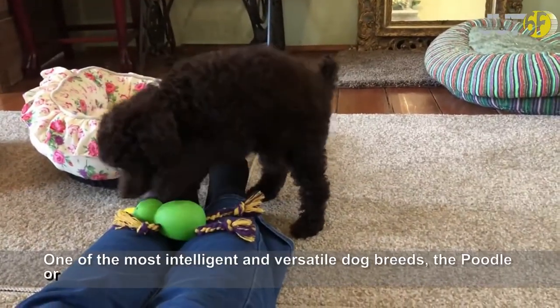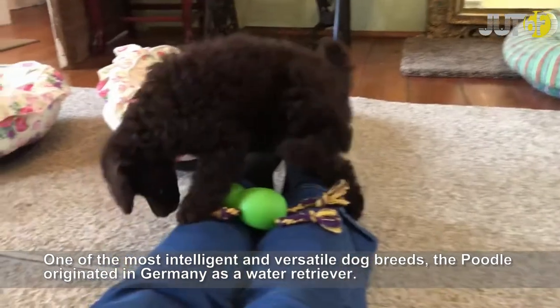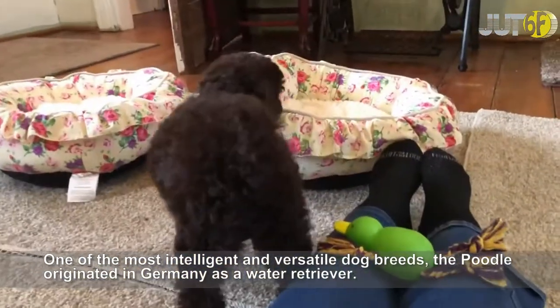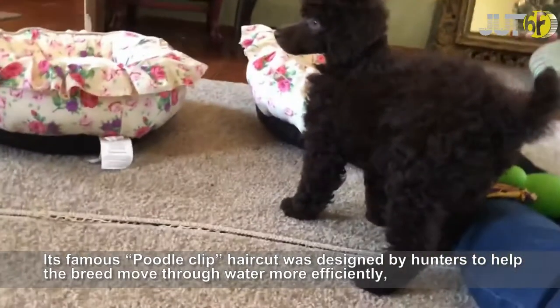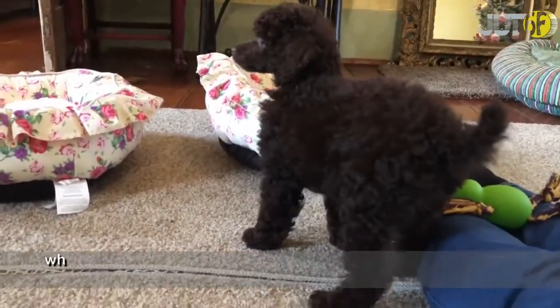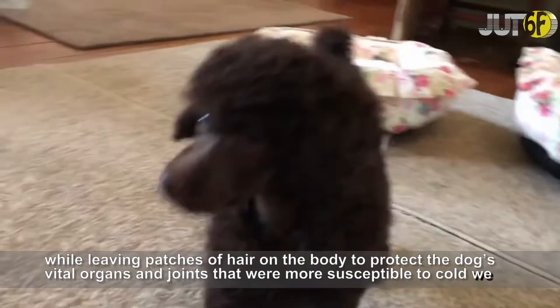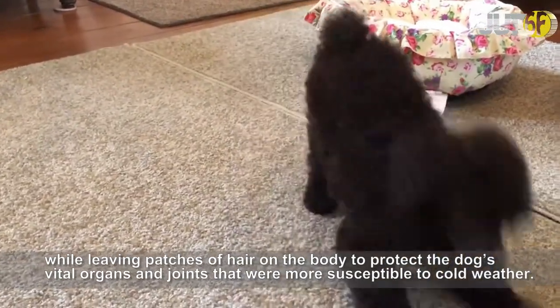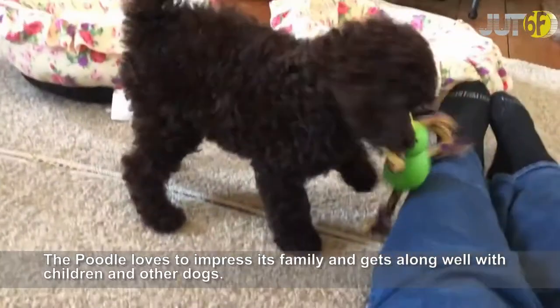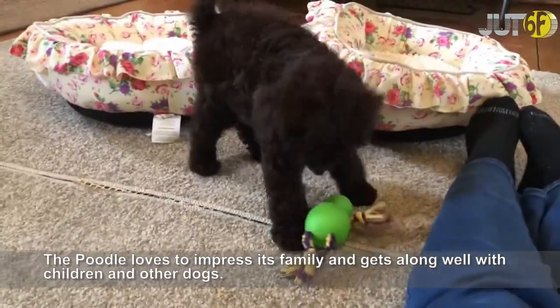One of the most intelligent and versatile dog breeds, the Poodle originated in Germany as a water retriever. Its famous Poodle clip haircut was designed by hunters to help the breed move through water more efficiently, while leaving patches of hair on the body to protect the dog's vital organs and joints that were more susceptible to cold weather. The Poodle loves to impress its family and gets along well with children and other dogs.